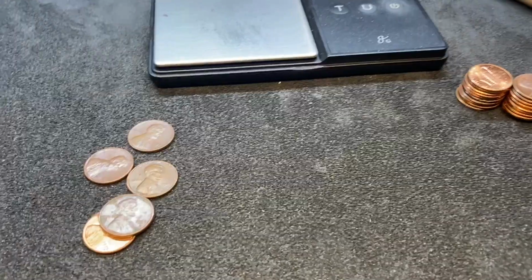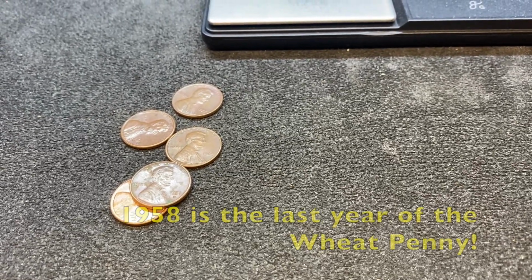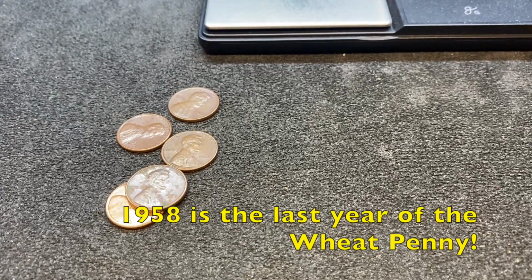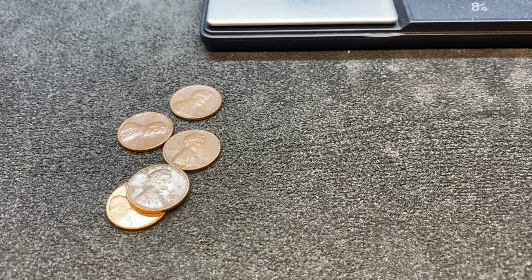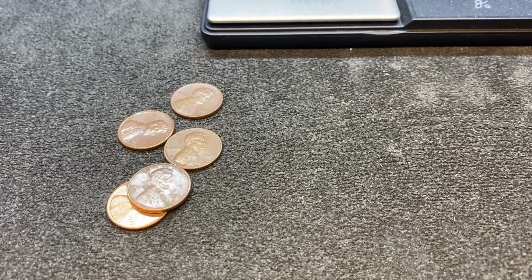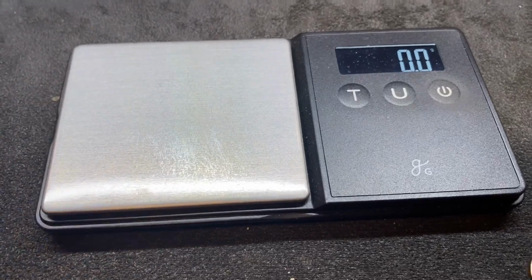The other main thing we'll be hunting for is wheat pennies, which is anything, I believe, before 1957 or '58. And copper. Copper started in 1982 and earlier, right? So '82 is a split year. You do have to weigh them. So if you do not have some sort of digital scale, I recommend you get one.